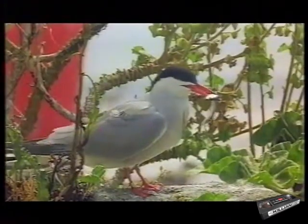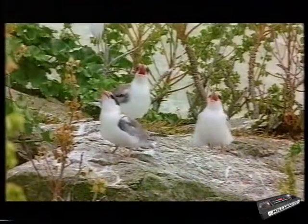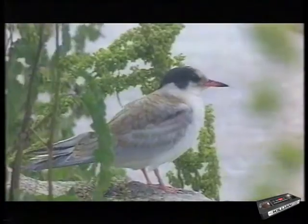There seems to be no shortage of food here, and adults are coming and going all day carrying sand eels and sprats to feed their young. The chicks develop here very quickly, and so they must. They have a long trip to Africa facing them in September.